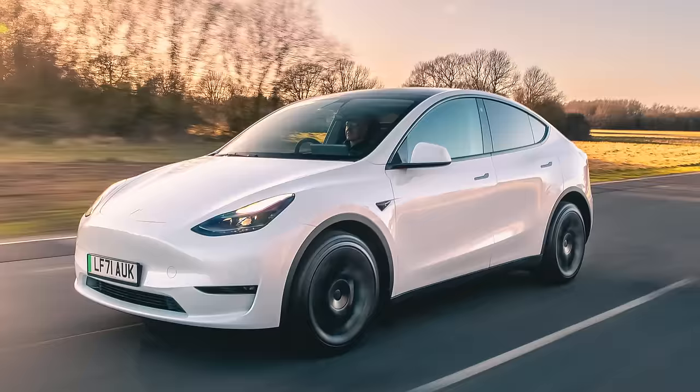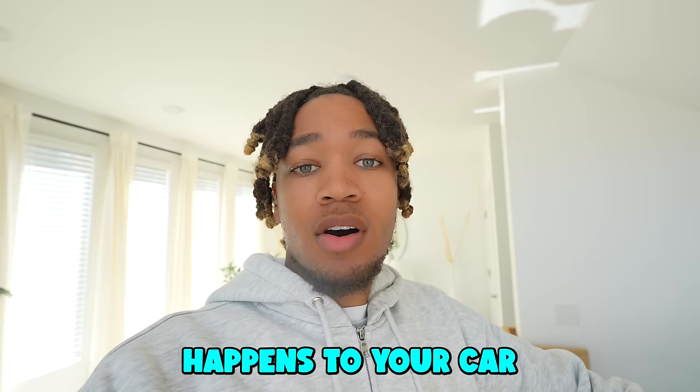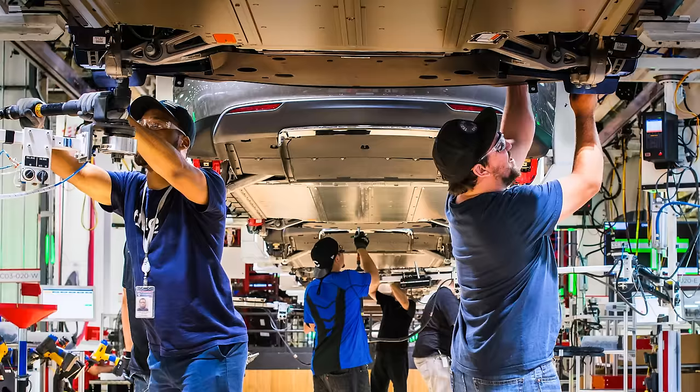Everybody that has a Tesla knows this, but when you have a Tesla, you got to do everything through the app. So if something happens to your car, you got to go through the app and wait on somebody to get back with you to handle the business. So we tried to get somebody to come out here and just change the tire, because we can't change the tire. I mean, the car never came with a spare tire. I don't think Teslas do come with a spare tire. I don't know, I may be wrong.